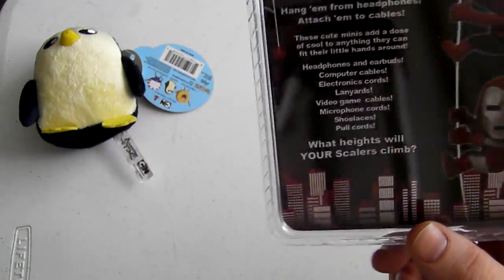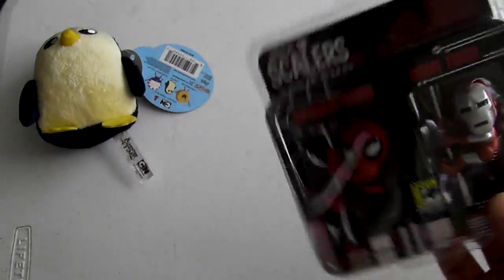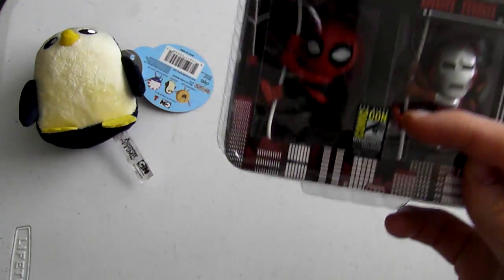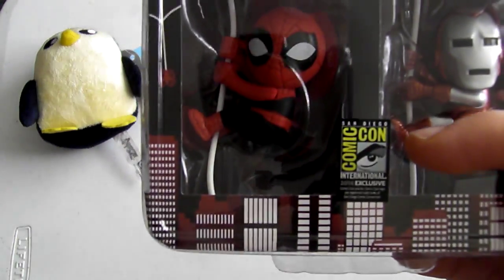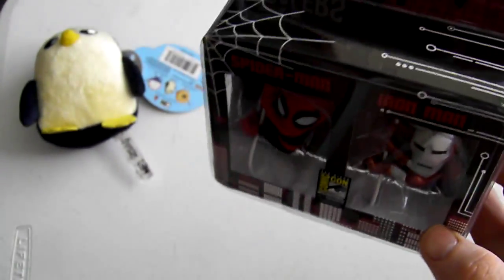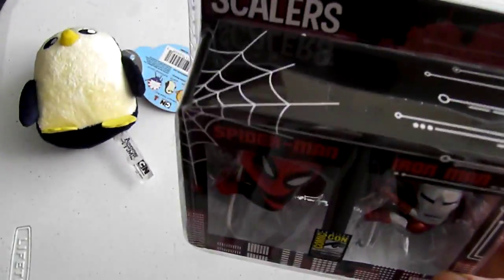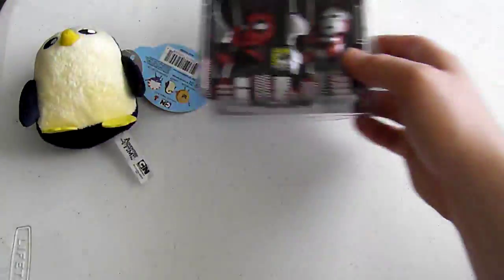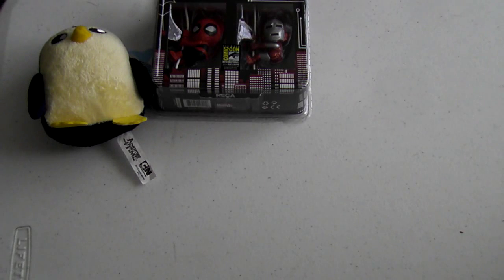So I don't know, maybe I'll figure something out for these guys. But it is a Comic-Con exclusive, as it says right there. So from 2014, and that's actually really, really cool. So I'm happy that I got these things. I love Spider-Man and Iron Man, so that actually works out quite well for me. Let's see what else I got.